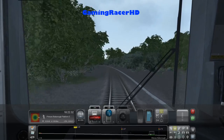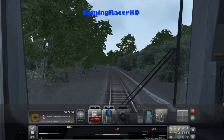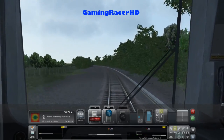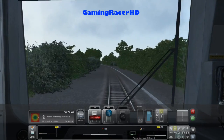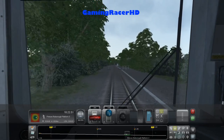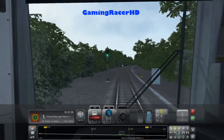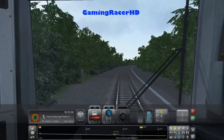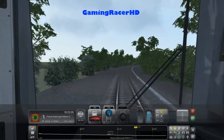We are going downhill and probably a mile left to the next station. I'm guessing a class 68 is capable of 100 miles an hour, so that's probably why the speed limit is so high. The class 166 and 165 is not capable of 100 miles an hour, that's for sure. Or even 90 miles an hour is struggling to get that.